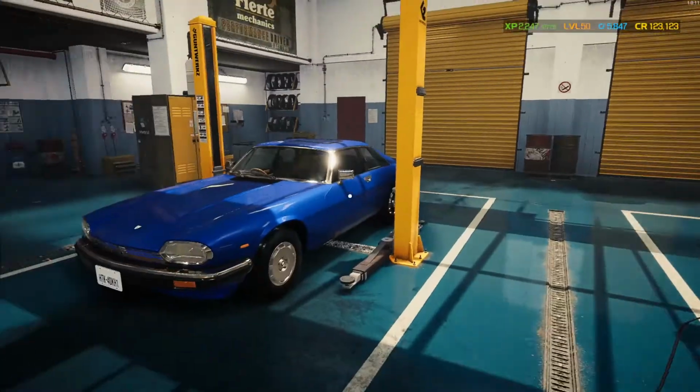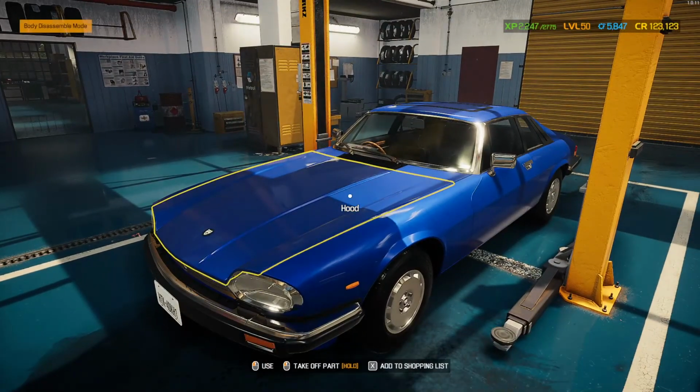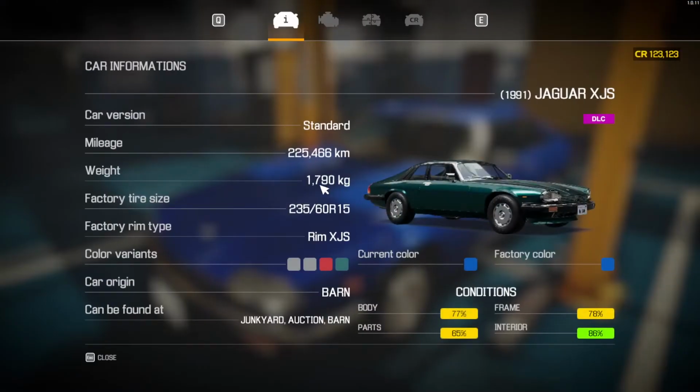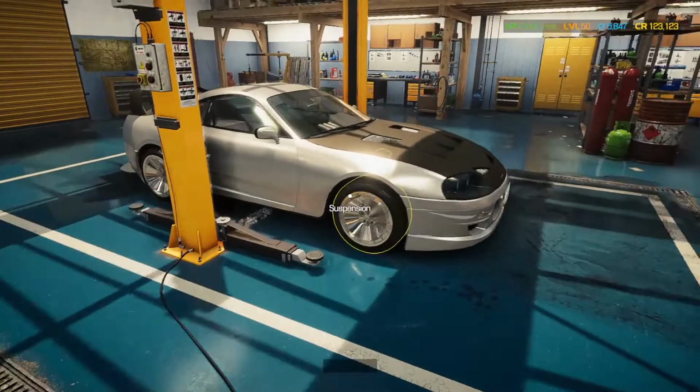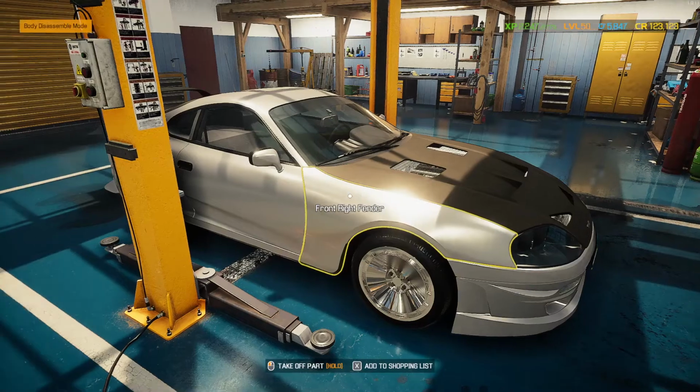Bear in mind, people say, oh, the weight's going to come into play. Well, yeah, the weight does come into play, so they say. Not obviously in real life, but in this game, they're saying that weight does have an impact on it. This is 1.79, so nearly 2,000 kilos. So it's a heavy car. This one is 1,600 kilos, which is lighter than the Jag.